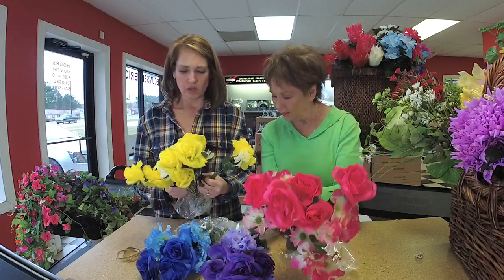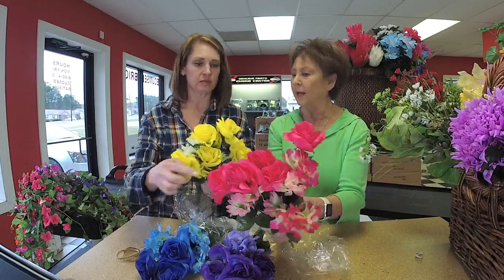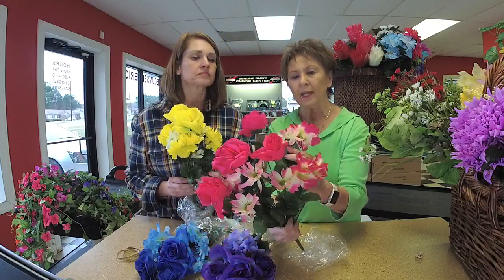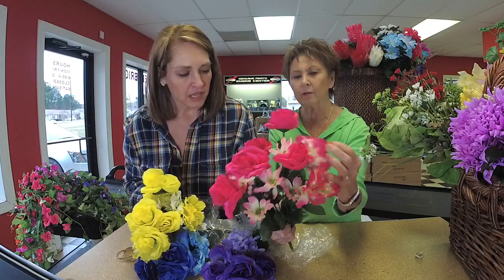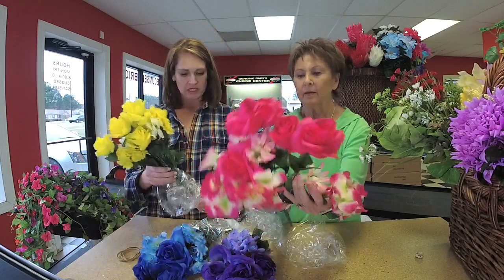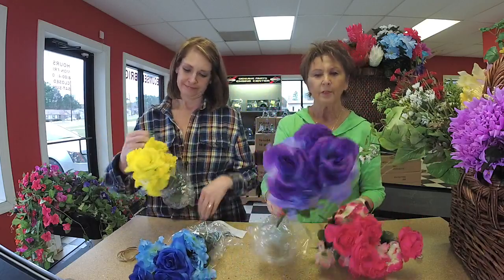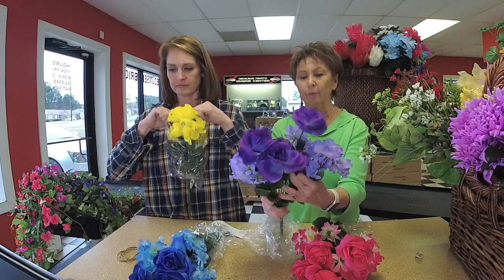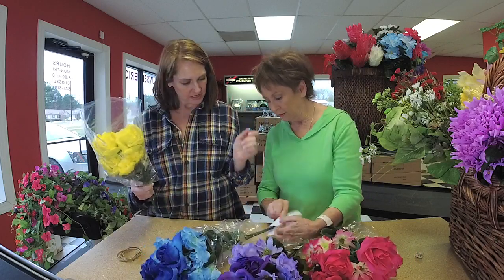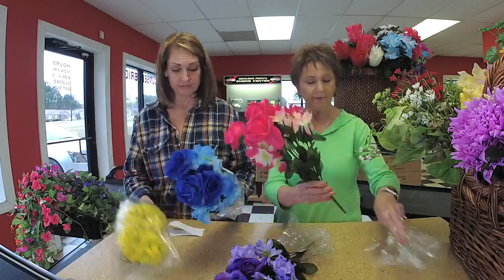This is a rosebud hydrangea daisy. The daisies are down at the bottom. It's got a really pretty rosebud, and that's the hydrangea, and then there's a little daisy. It's in these 4 colors: pink, yellow, blue, and purple. It's pretty, lavender and purple, and they are $4.75. Something like that.